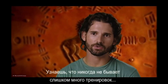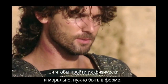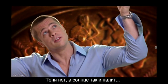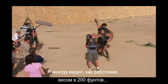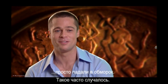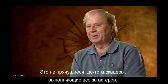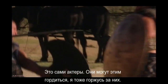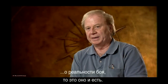Essentially, you learn that you can never train too much, because ultimately the shoots are very long, and to get through it mentally and physically, you do need to be fit. There's just no shade, and the sun is so intense, and then it's reflected off the ground as well because it's all this stone. And there were days when I would see 200-pound grips just do a header. If you see the fight, you just can't believe that these are actors who are doing it. They're not stunt men hiding somewhere. It's the actors. They can be very proud of it, and I am too, for them. And if you talk about blood, sweat and tears, about the reality of a fight, that's one.